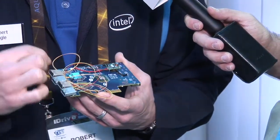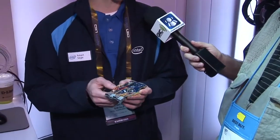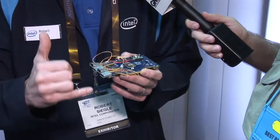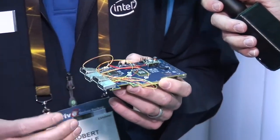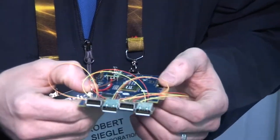So for the prototype, we have USB, essentially with fiber under USB, and then this is the optical module that's doing the conversion, and this is the controller chip. For the standards effort, the connector will have to be decided upon, what it's going to look like, what the form factor is going to be, and what protocols will be supported will also have to come through that standards effort.